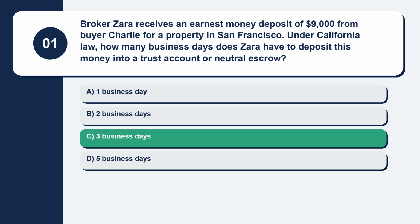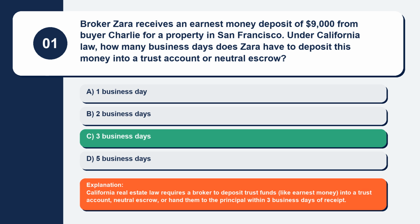The correct answer is option C, 3 business days. Explanation. California real estate law requires a broker to deposit trust funds, like earnest money, into a trust account, neutral escrow, or hand them to the principal within 3 business days of receipt.